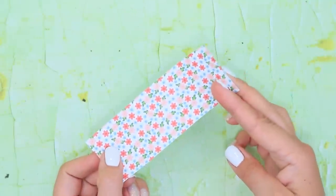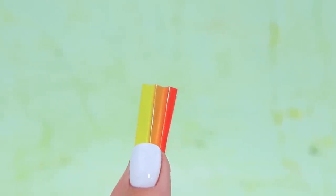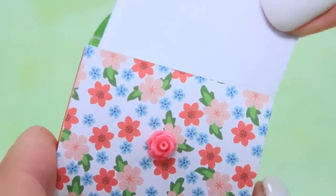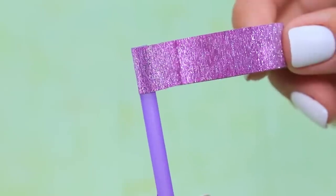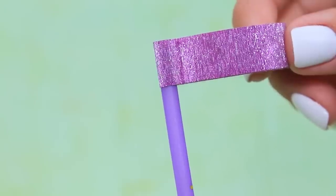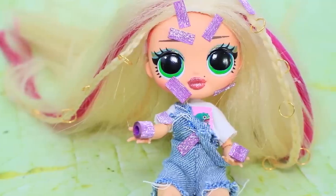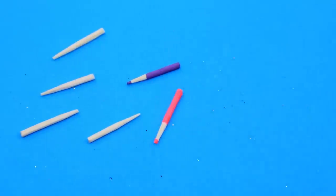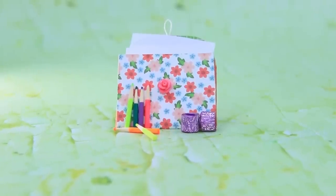Make a folder out of patterned paper. Colorful tape turns into a folded piece. Insert it in the sides. Plain sheets can fit inside. A straw and designer tape joined to make tiny spools for dolls. Rapunzel is covered in pieces. Trim the toothpicks. Each skewer has its own color. Crayons are ready. This stationery kit will help her with her drawing.